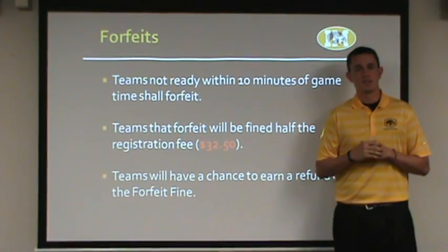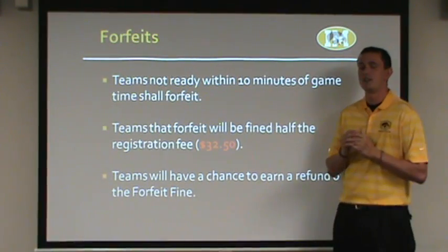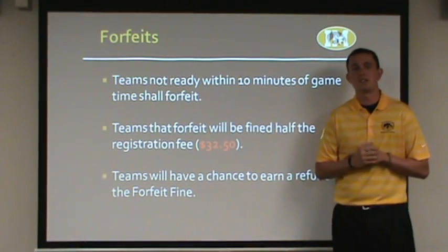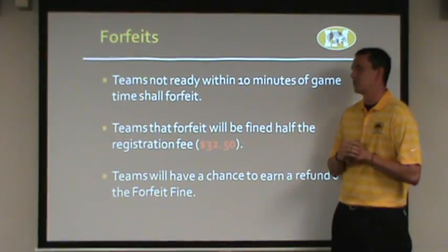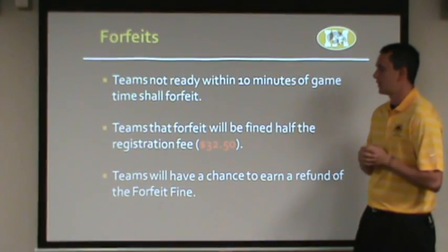Forfeits is something we discourage as much as possible within our intramural sports program. Teams not ready to play within 10 minutes of the game time will be recorded as having forfeit. If a team forfeits, that team captain will be charged $32.50. That is half of the registration fee for intramural co-rec softball.